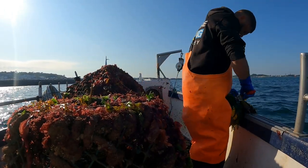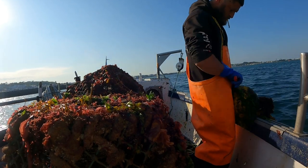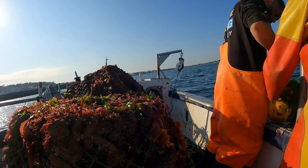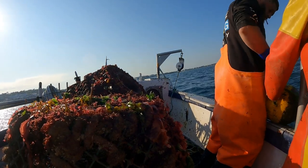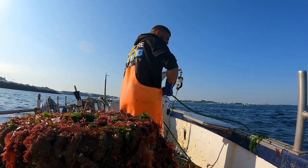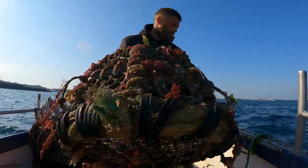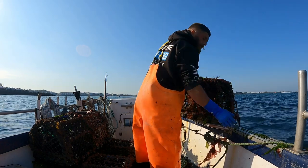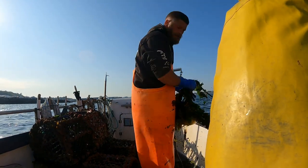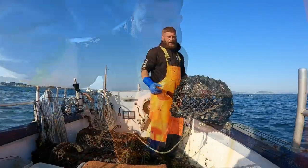A lot better when it's clean. Look at the state of it. We've got the old man's beard. Whoa! Clean these, guys, we've got the next set. Well, guys, last string to go out.